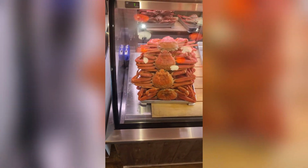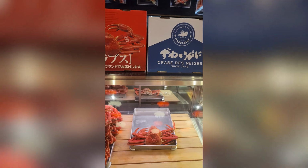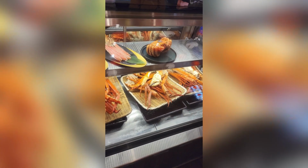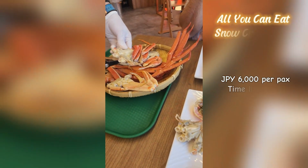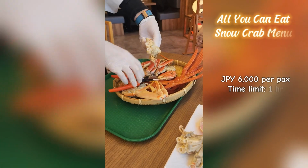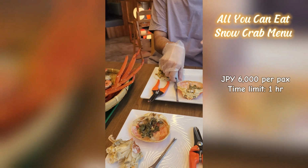Babe, why didn't we take the king crab? I guess it's too expensive, right? A king crab buffet, I think it's like $100. Yes. So the one that we chose is the all-you-can-eat snow crab menu, and it's around 55 Sing dollars per pax.